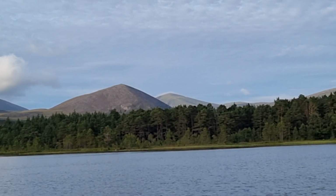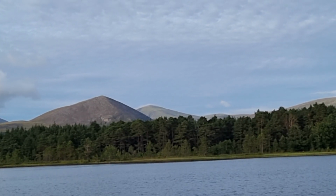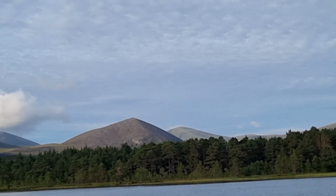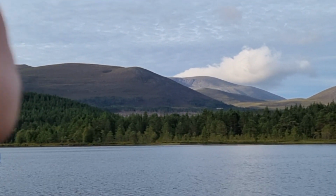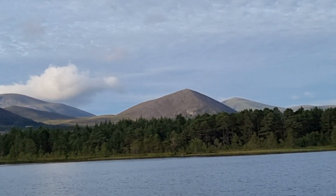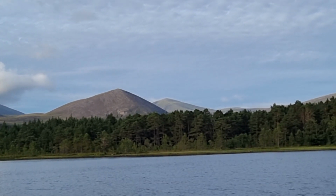We're going to start the walk from halfway up the ski road at what they call the Sugar Bowl car park, through the Cairngorms Gap, and sort of, let's see if I can work it out. We were there somewhere around the side of that hill, wasn't it? Up and over, up to the top somehow. So yeah, it looks like it's going to be a good day for it.